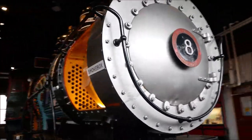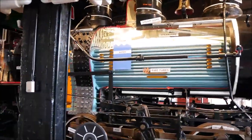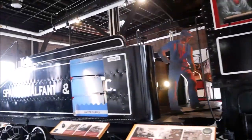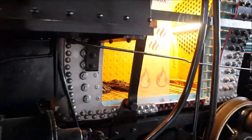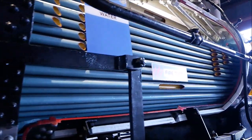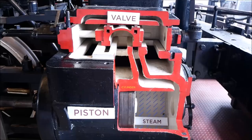But it kind of makes me sad a little bit because over here is one of those that they've cut open to display how a train works. So I'm going to count it as one of my trains. Spang, Chalfont, and something company. Tender, and there's it all cut open to show how everything works. So you can get up inside the firebox here. See the flues that go to the front. That's those tubes right there. It comes up into the smoke box. It goes up the stack. I'll even have the valves cut open right here on the side.